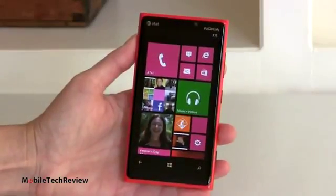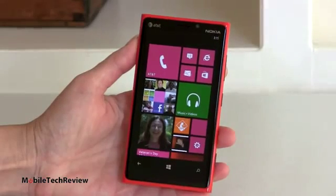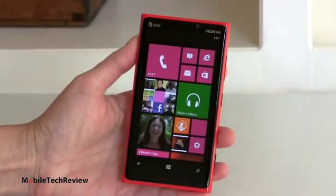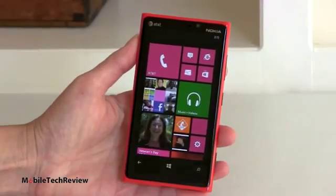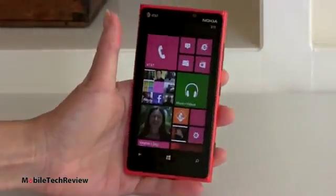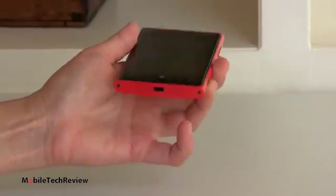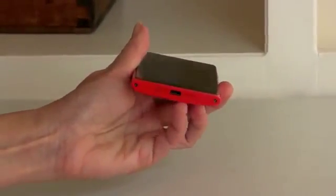So here it is, probably the most anticipated Windows Phone 8 smartphone, the Nokia Lumia 920. It's available now on AT&T for just $99 on contract and $449 without. And if you're one of the early adopters, you'll get a free charging mat, because this has, well, basically a charging mat that you can put it on, so you can charge it without having to plug in the charger to the USB port that's on the bottom right here. And you can see there's a micro USB port surrounded by little stereo speakers.